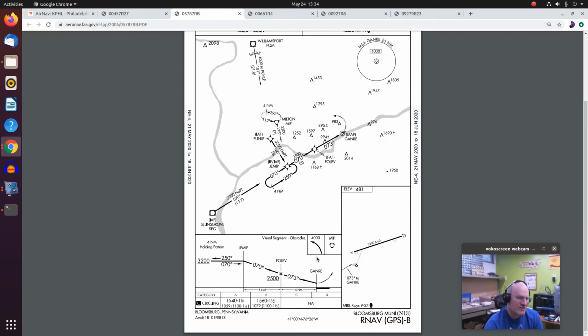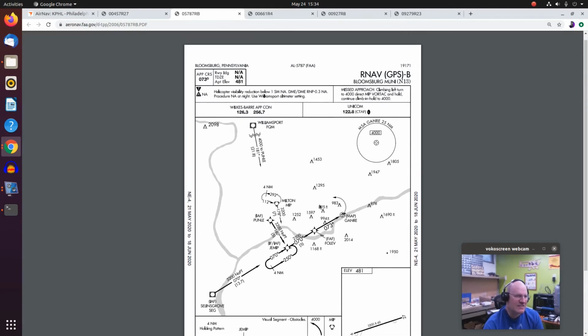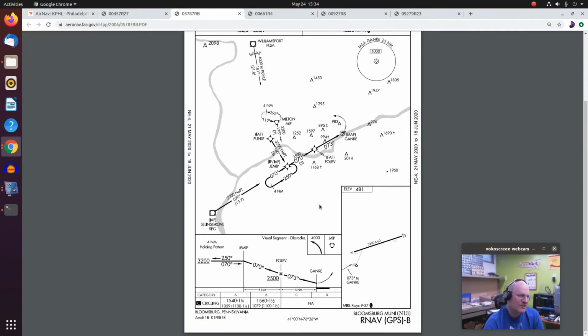Missed approach procedure is climbing left turn to 4,000 JMIP and hold. And you'll notice if you're Cat C or D, you're not even authorized to do this approach. And during the daytime in Cat A or B, you can go to 1540 or 1560 with either a mile and a quarter viz or a mile and a half viz. So that is a very basic GPS approach going into Bloom.